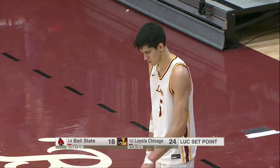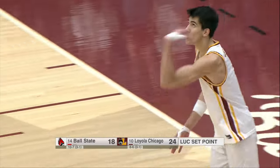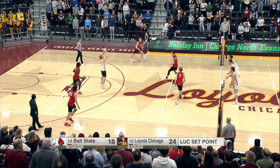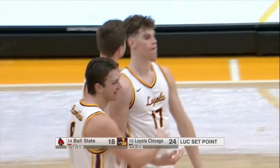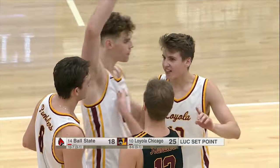Once again, the fans are on their feet. The Ramblers on the brink of forcing a 5th set. What a match it's been. I see the matchup here between Mangan and Rogers on the outside. Truby. Rogers. Pitlack back for Rogers. The block. We're going to set number 5. Loyola takes set 4, 25-18.